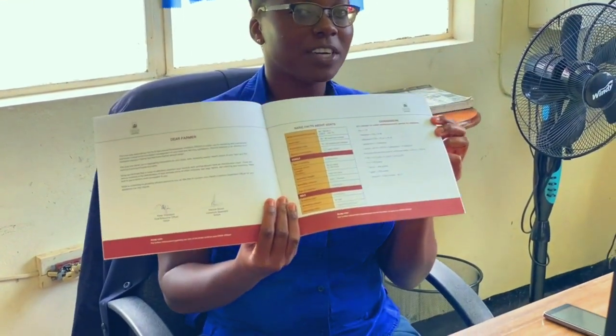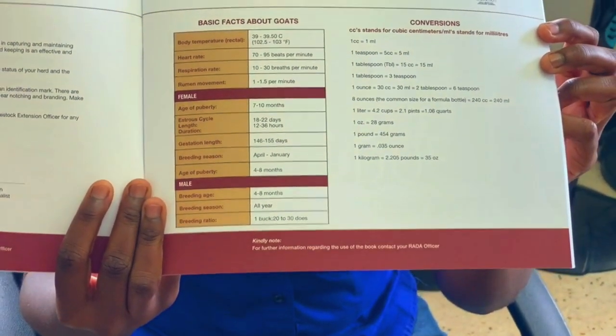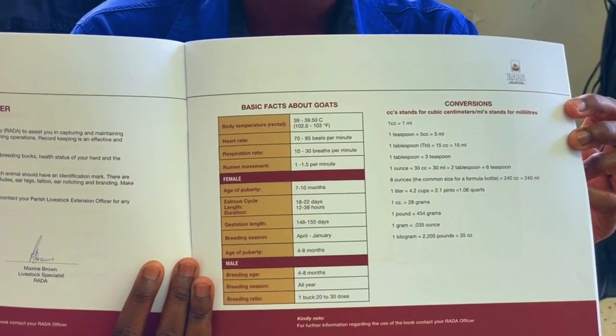The book also contains a conversion table that helps you as farmers when you are medicating your animals. We have some basic calculations that will assist you, the farmer, in selecting the animals on your farm. Calculations include conception rate. This means how many does got pregnant or conceived after mating.